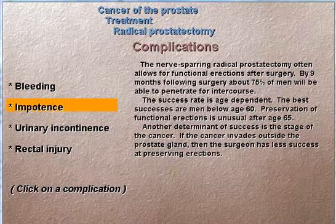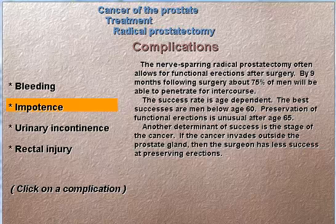Impotence. The nerve-sparing radical prostatectomy often allows for functional erections after surgery. By 9 months following surgery, about 75% of men will be able to penetrate for intercourse. The success rate is age-dependent. The best successes are men below age 60. Preservation of functional erections is unusual after age 65. Another determinant of success is the stage of the cancer. If the cancer invades outside the prostate gland, then the surgeon has less success at preserving erections.